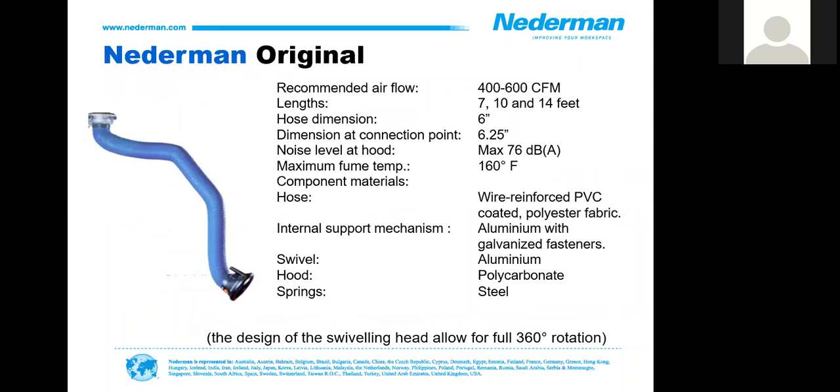We range from 400 to 600 CFM, 7 to 14 feet. Nominal dimension is 6 inches, and it's not extremely loud. We average roughly 70 to 73. This arm is rated at 76 decibels. However, that's extremely quiet in an industrial design situation.